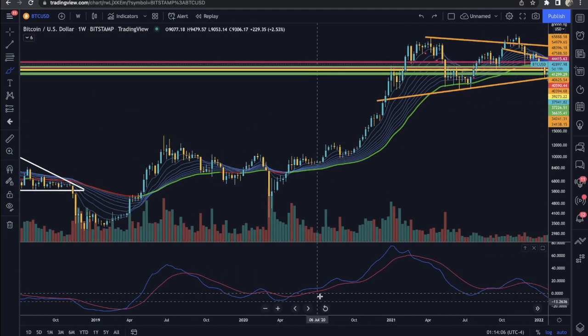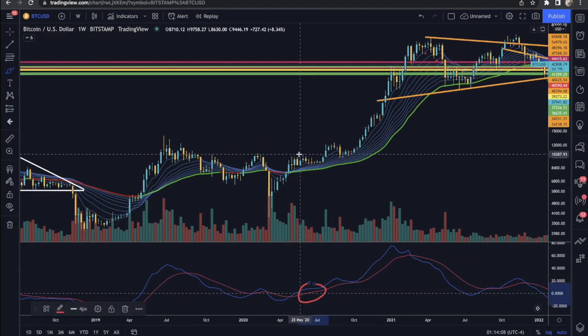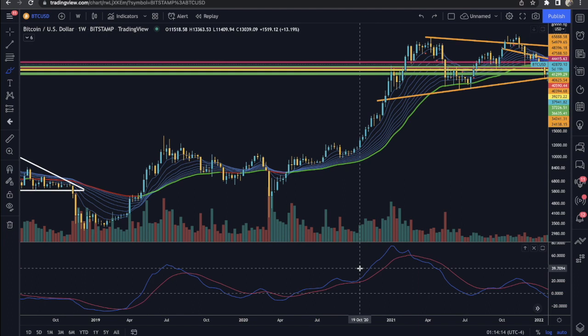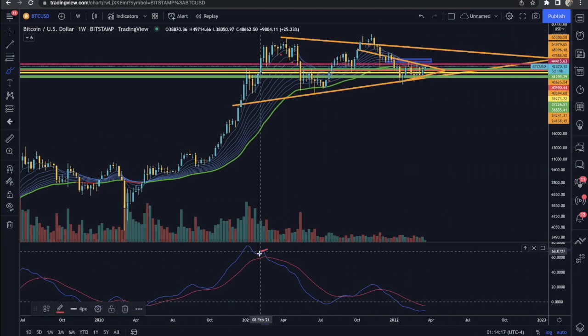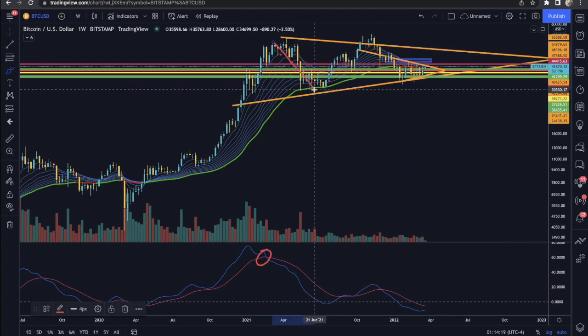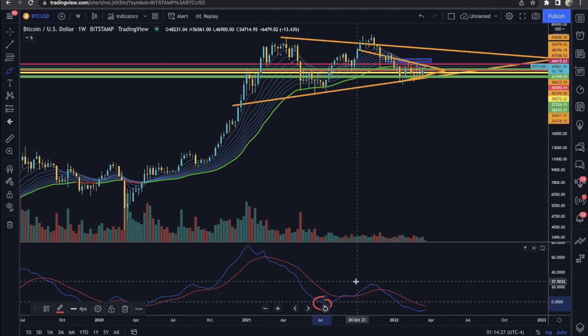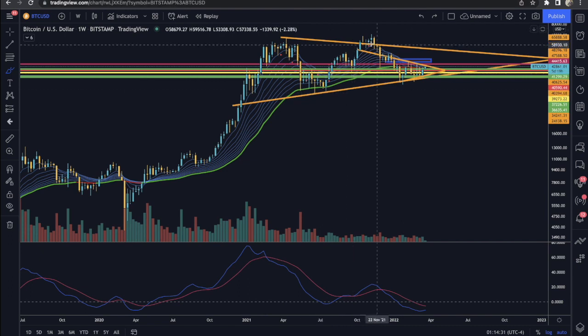Once we got back above this dotted white line, guess what? Mega run up to the $65,000 top. Absolutely remarkable, right? We saw a nice cross here, had a correction. We went down 50%. We went slightly below the white line, got right back above it, and then next thing you know, we took a nice 100% rip to a new all-time high.